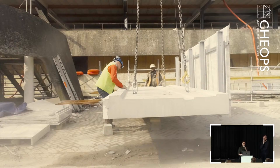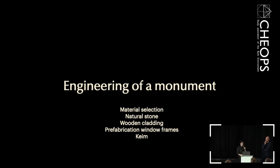All of these wonderful videos, looking back at it, you actually have to engineer it, and that's what we're going to talk about now. So we have five topics we'll talk about: the choice of the materials, how we selected the natural stone, the process of the wooden cladding, and prefabrication of the window frames, and then the keimlaag. For the English speakers, that's just a transparent layer which protects the cleaned concrete, which we will get to.